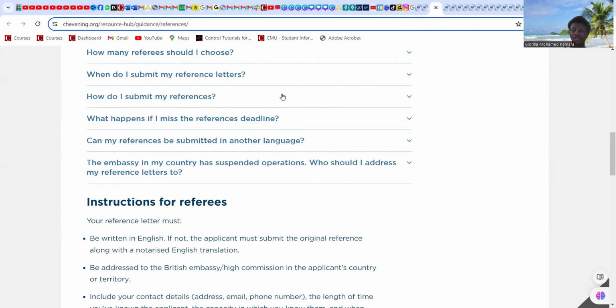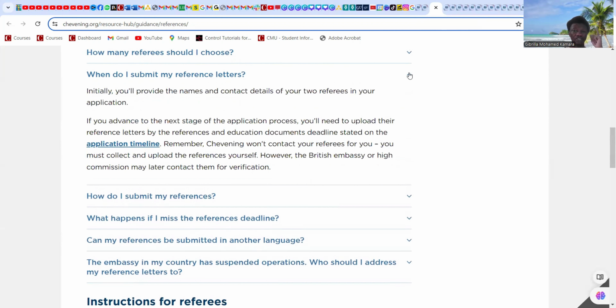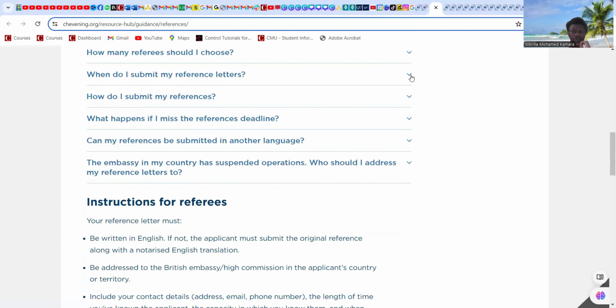When do I submit my reference letters? I think that should be the 11th. It's on the application timeline, and I have made a video on that already. Initially, you provide the names and contact details of your 2 referees in your application. If you advance to the next stage of the application process, you will need to upload their reference letters by the references and educational document deadline stated on the application timeline. Remember, Chevening won't contact your referees for you. You must collect and upload the reference yourself. Okay. However, the British Embassy or High Commission may later contact them for verification. So you are going to take these letters and submit them. And if you look at the timeline, you will know. I made a video on that. I think that's the first video.